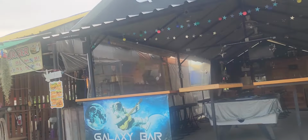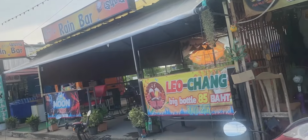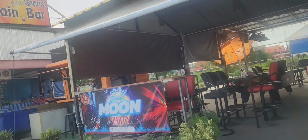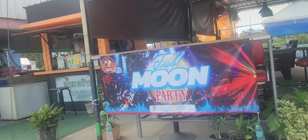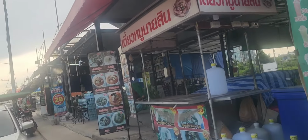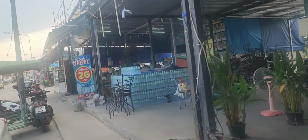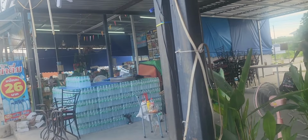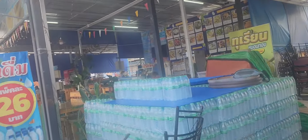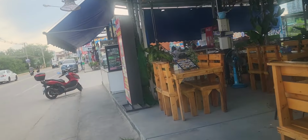Johnson's bar, all closed up, ready to go for the evening. There's a few more little bars down here. Get Leo and Chang in here. Full moon party. Well, it might get a little bit lively down here in the evening. Let's say that's the third angle grinder man I've come across. And there's as many angle grinders going as 7-Elevens down here.